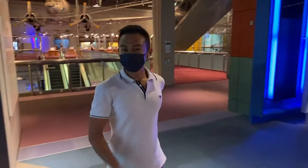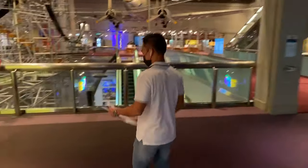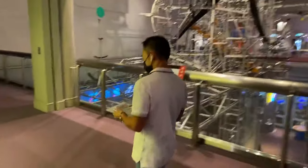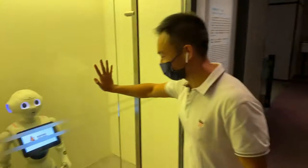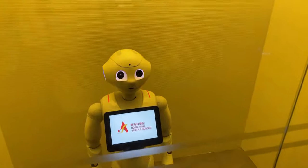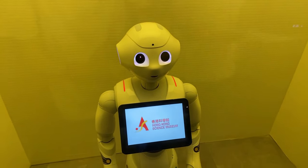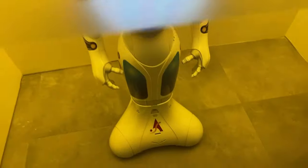Let's move on to the last robot of the day, Pepper, the museum trainee. Let's meet our friend Pepper. Pepper is the world's first social humanoid robot. Like us, Pepper has head and hands, eyes and ears. It can talk to us.